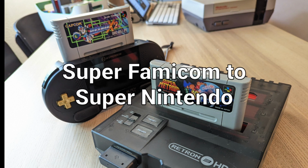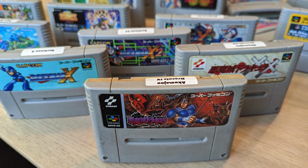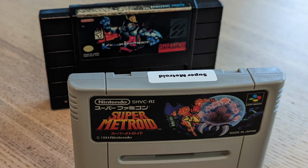How to play Super Famicom games on a Super Nintendo or clone systems. For the Super Nintendo, Nintendo put even less effort into international region lockout by just changing the cartridge shape while leaving the motherboard exactly the same between the US and Japanese consoles.